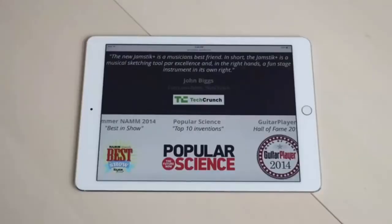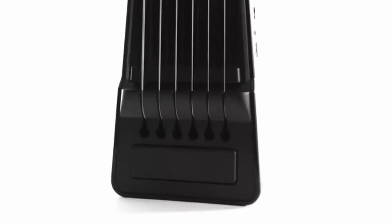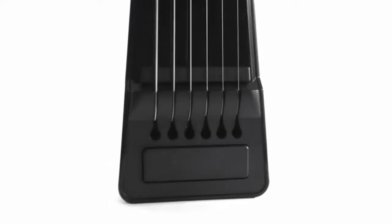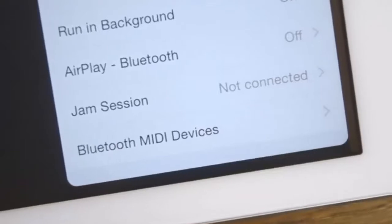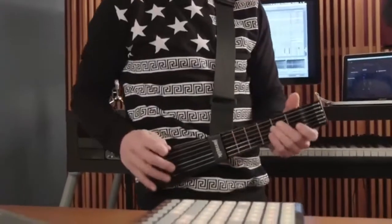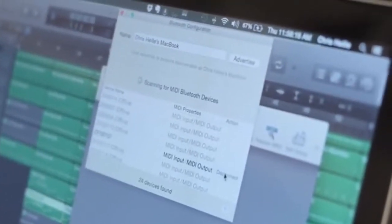The original Jamstick was well received in 2014, but we knew there were improvements we wanted to get into more users' hands. We started by adding a magnetic pickup to give the Jamstick Plus a more traditional feel to your picking hand. And thanks to advancements with Bluetooth 4.0 technology, we equipped the Jamstick Plus with wireless Bluetooth connectivity that works seamlessly with Apple's new Bluetooth MIDI software.